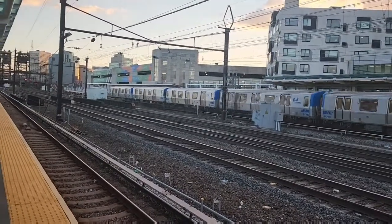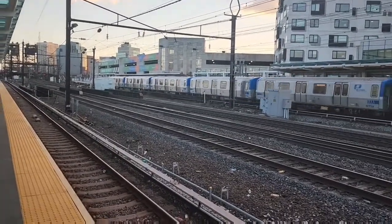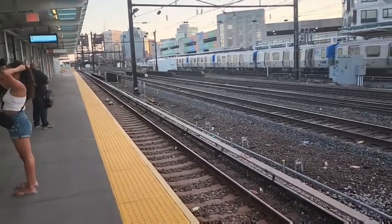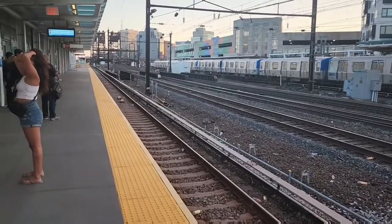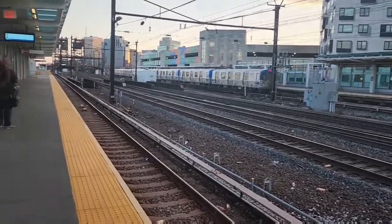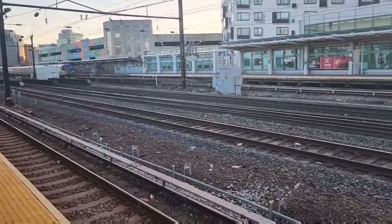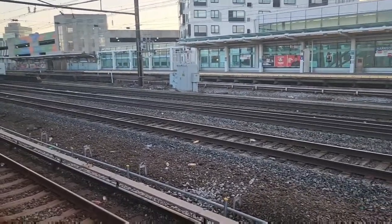Not even when this train reached the station, it already announced the last stop ahead. I mean, sure, I guess. Harrison and Newark aren't even that far away.